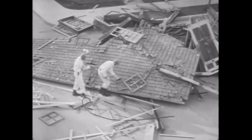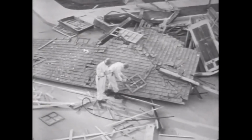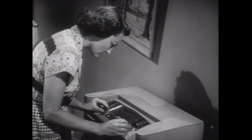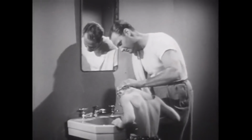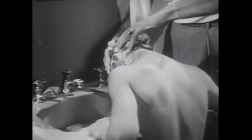Civil defense radiological teams, equipped with radiation survey meters, will check on contamination in any bombed area. Stay under cover until you hear officially that it is safe outside. If you have been exposed to radioactive dust, wash the exposed areas. Pay particular attention to your hair. Get all the dirt from under your fingernails.